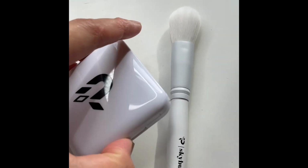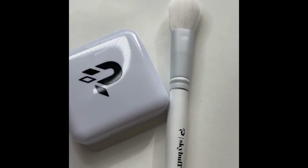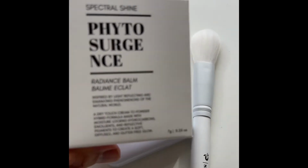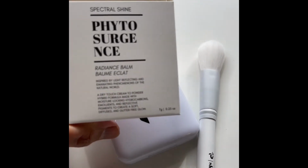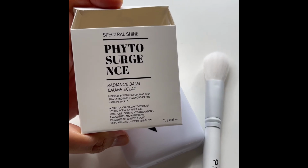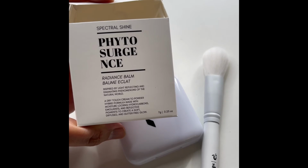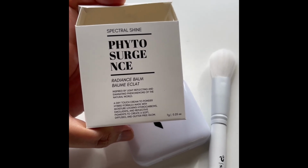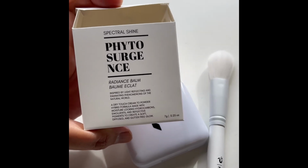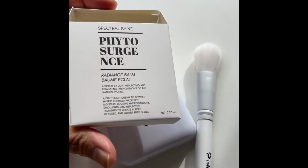And let's see, again, it's vegan and cruelty free, with a 12-month shelf life. And it says that it's the Phytosurgence Radiance Balm, inspired by light reflecting and emanating phenomena of the natural world. A dry touch cream to powder hybrid formula made with moisture locking hydrocarbons, emollients, and reflective pigments to create a soft, diffused, and glitter-free glow. I am all about that.